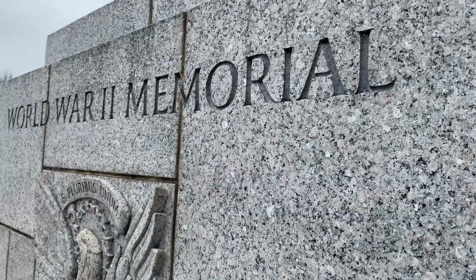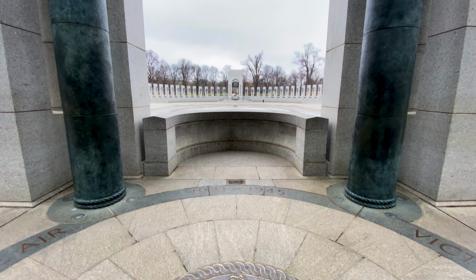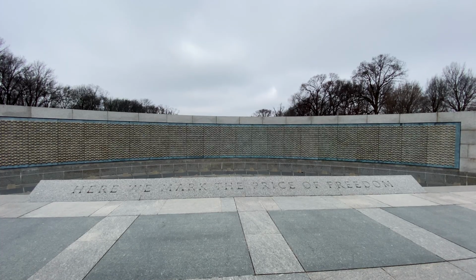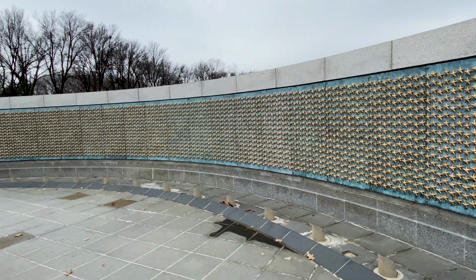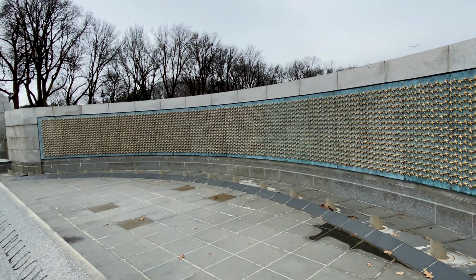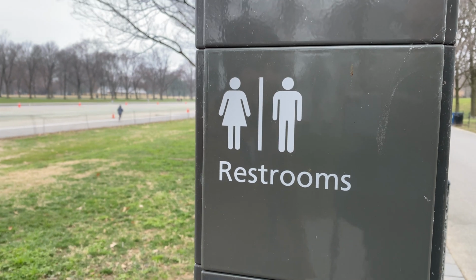We next visited the World War II Memorial, which was built in 2004. There are some granite columns that surround the area, which are representations of different parts of the US and its territories. Now, the Wall of Stars has 4,048 stars, and each one represents 100 US soldiers who lost their lives or never returned. That's definitely on our list.